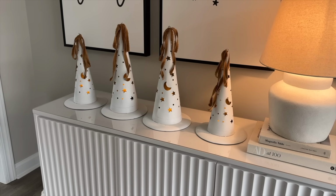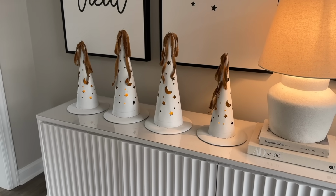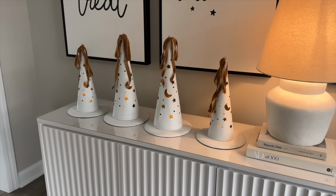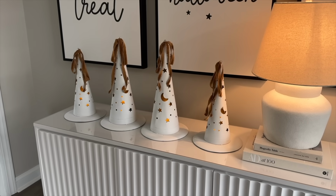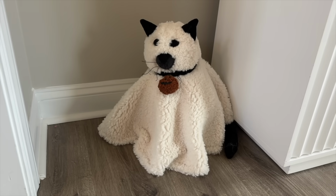So I do really enjoy just kind of making over different pieces of decor to fit my style or to fit, you know, my life, because I really do enjoy having timers. I feel like you can enjoy your decor so much more, your light up decor so much more, if it just comes on and turns off at the same time every single day. And I did add some ribbon to the top of each witch hat.